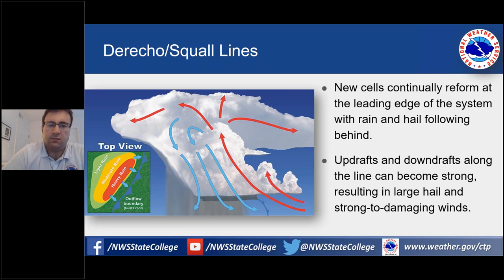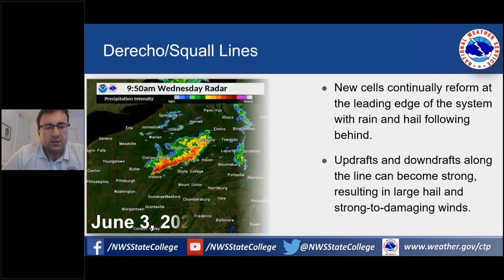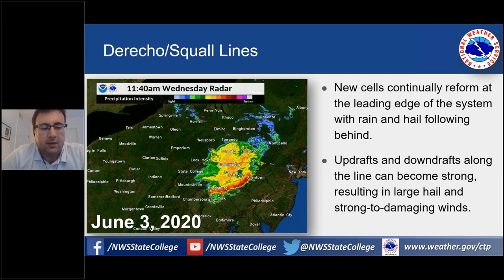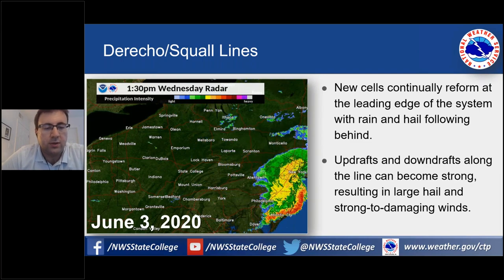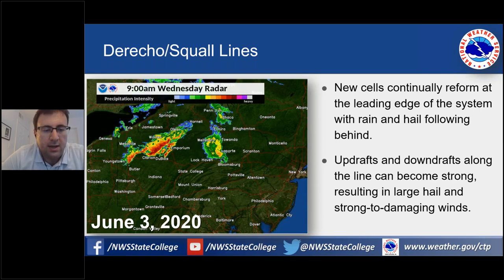And then derechos and squall lines is a specific type of multi-cell clusters where new cells continually form on the leading edge of the system. They typically have a lot of strong winds with them, especially with the derecho, and updrafts and downdrafts that form a big line. So that's a specific type of multi-cell cluster. When it becomes oriented like a line, it's known as a squall line. And we have an example here in Pennsylvania of a squall line and derecho back on June 3rd. This was a derecho that started up in northwestern Pennsylvania in the morning. It was a Wednesday morning, started up near Warren up there, and then intensified.